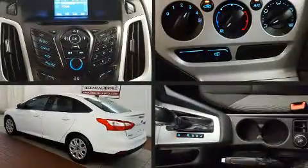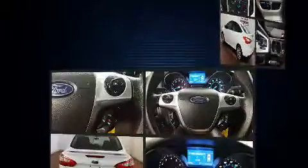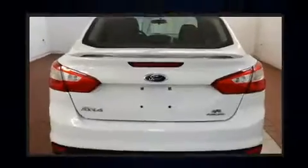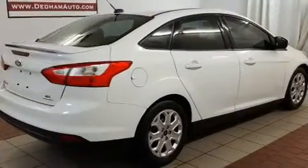Come test drive this 2013 Ford Focus. This four-door, five-passenger sedan still has less than 80,000 miles. It features an automatic transmission, front-wheel drive, and a 2-liter four-cylinder engine.